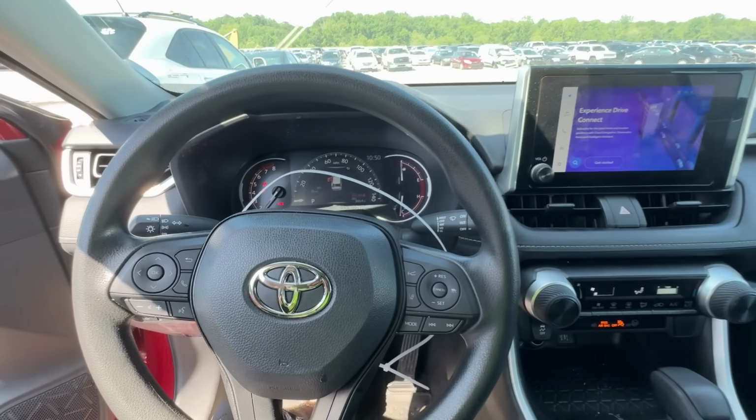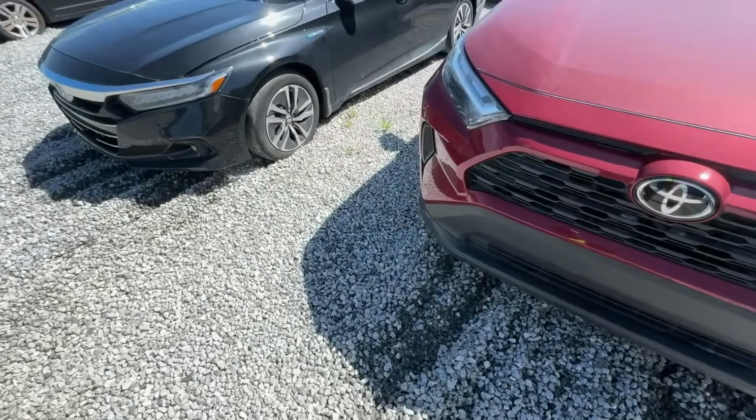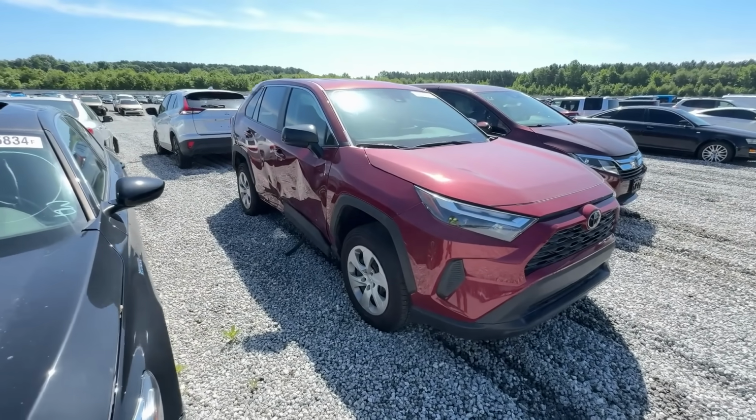Choices. The front looks really nice. Got some cool headlights on it for sure. Like I said, only 8,000 miles on it. It's like a brand new car. And for a lot of us, all we drive is salvage, so this would definitely be a new car.